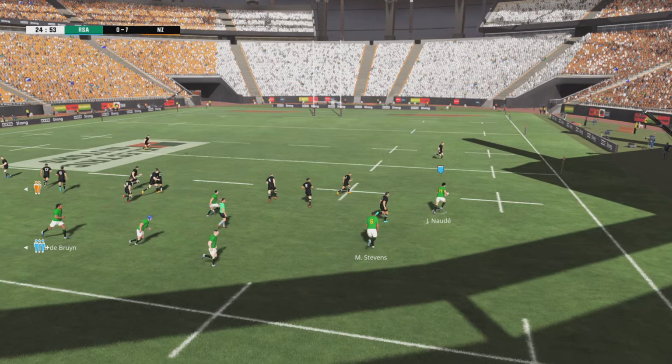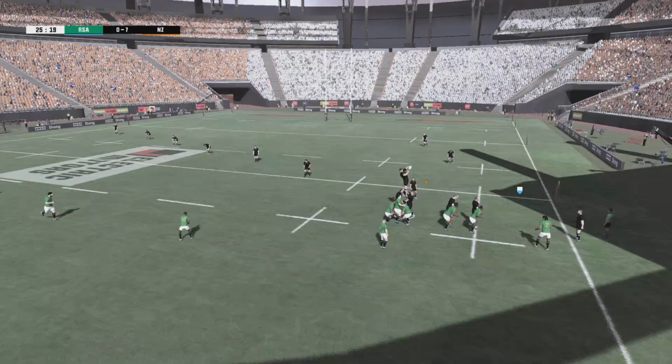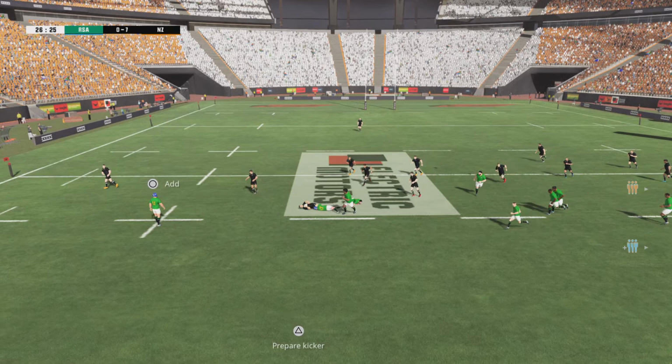Look at this, plenty of space out wide. In touch. Well, here they are, shortening the line out, just five in it. The ball's taken in by Whitelock. Good throw by Whitelock. They're on their marks, ready to go for it. Let's see if they smash it up the middle, or whether they try and take them on the outside.